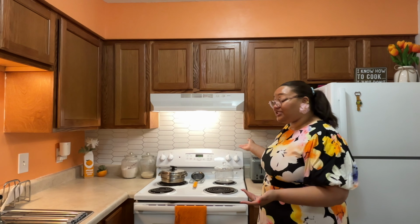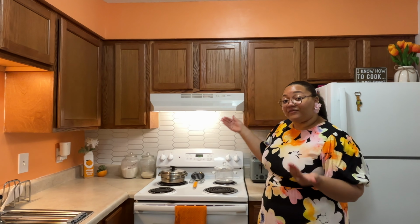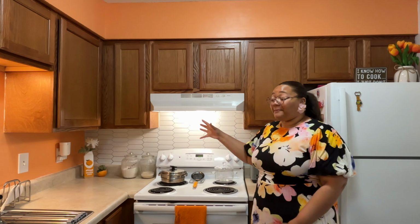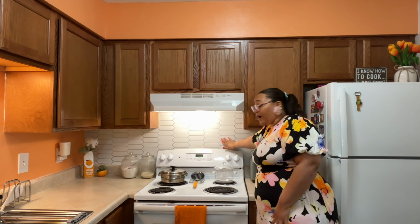So if you need to do some touch-ups, it's great, but it cost me about $80, and you can find them cheaper, but depending on how big your space is and how many sheets you have to use, that's where your cost is going to come in. But I did this little section here. I got my peel and stick from Amazon. They have a slew of options. It's really great. It's easily wipeable.